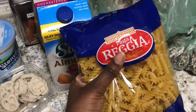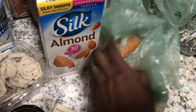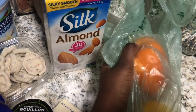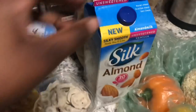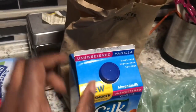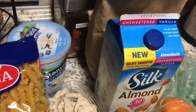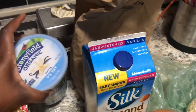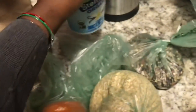I got some fusilli pasta, and that was $1.49. These peppers, I got a yellow pepper and an orange bell pepper. The yellow one was $1.41, and the orange one was $1.35. I got some almond milk that was on sale for $3.29, and then I got some organic vanilla yogurt, which was also $3.29.